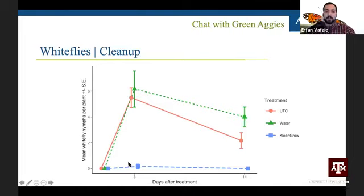However, when you applied the clean grow, you can see here the whitefly populations are very low. Now, it should be noted, right? So these are in small cages and we're spraying in there. So contact is really easy. It's really easy to contact those adult whiteflies.